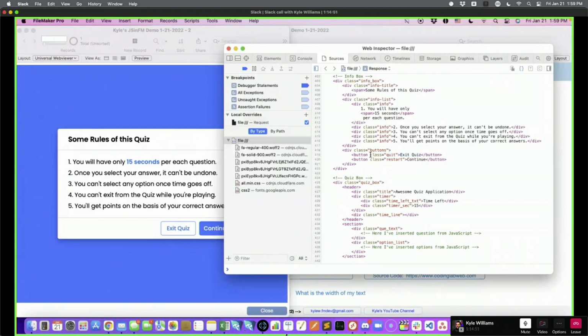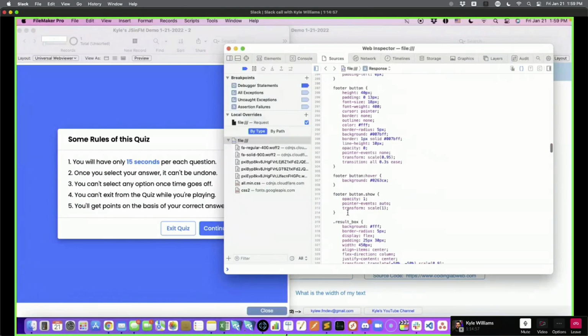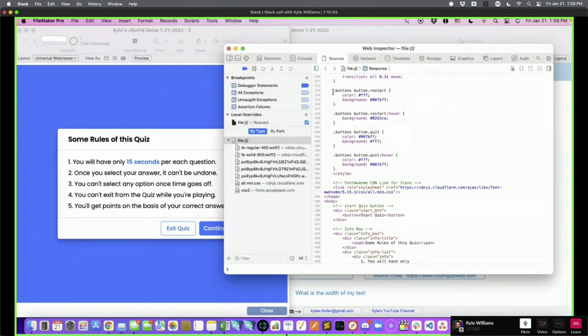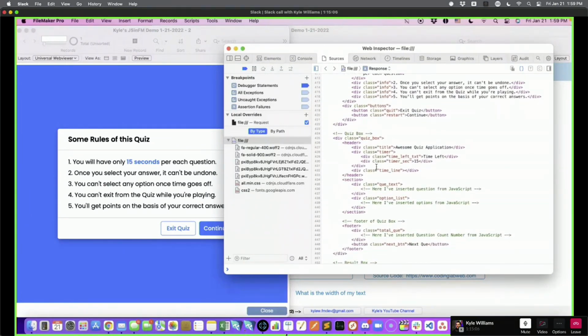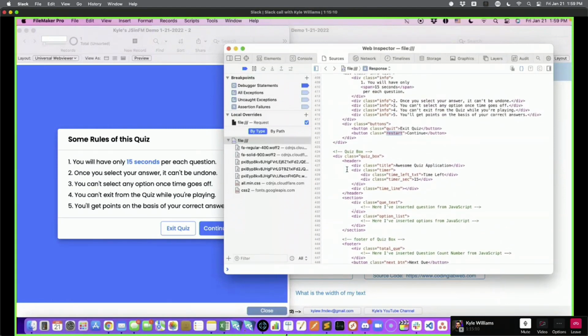If you wanted to modify the way it looks, the class equals quit. So if you scroll up, there's a class here somewhere that says quit. And it's looking at that CSS. And it's going to say, just like this, dot quit somewhere up there. So that's where you'd want to change the CSS. Let's see, where were we? And then restart.